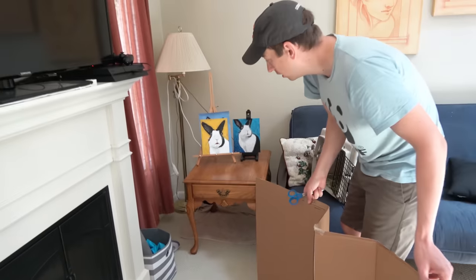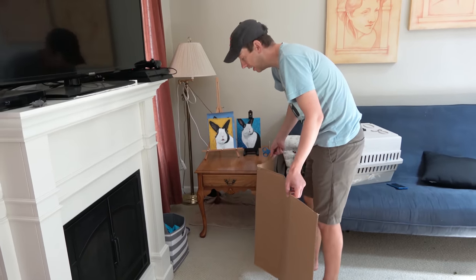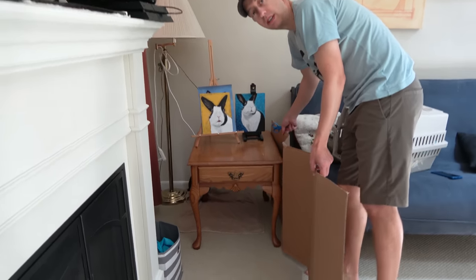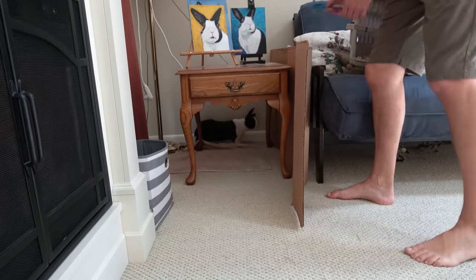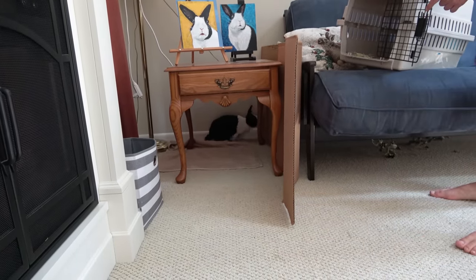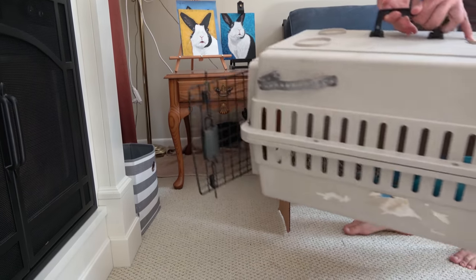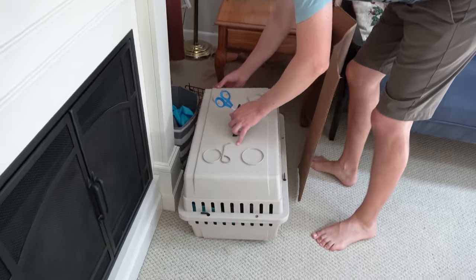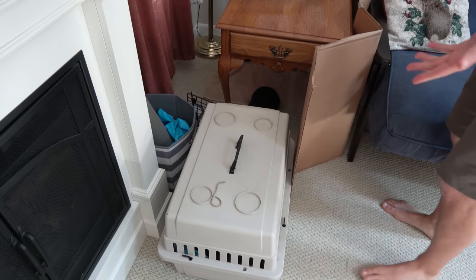So, hopefully the bun, it's mid-afternoon, still he's lazy. It's his sleeping time. Hopefully he doesn't know what to think of it and just accepts it as part of his environment. I will then deploy the carrier. Like so. Oh, he's curious.